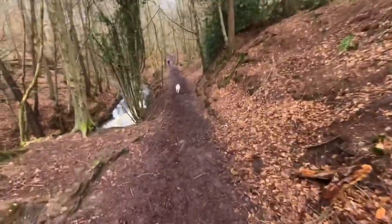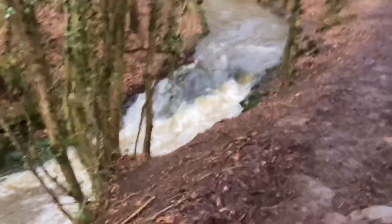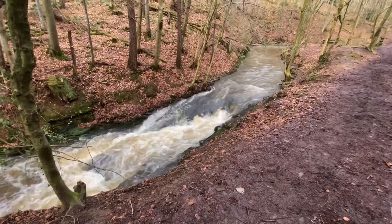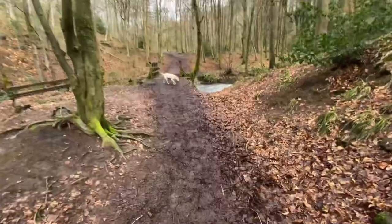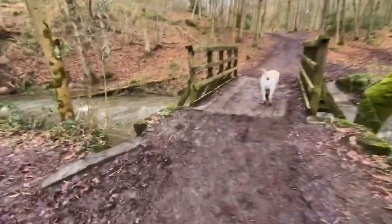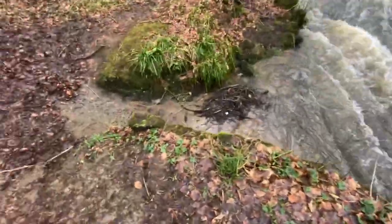Honey's rather desperate to get in the beck. Look at that. Bloody hell. The beck's usually dead slow, but that is not the usual beck. Gee whiz. Oh, Honey, no. Honey, not going in that. You're certainly not going in that, Honey. No, don't be such an idiot. Come on, move on. Where's the golf ball?